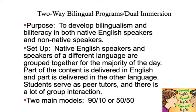And the purpose of the program, as I already mentioned, is that both the native English speakers and the non-native speakers are becoming bilingual. The way that it's set up is that you're in a district where you have a lot of English learners, ideally from the same primary language. So in Azusa, for example, there's a dual immersion program in English and Spanish because that's the largest population they have. But in other districts, like in LA Unified, they have dual immersion programs in 4 or 5 different languages.